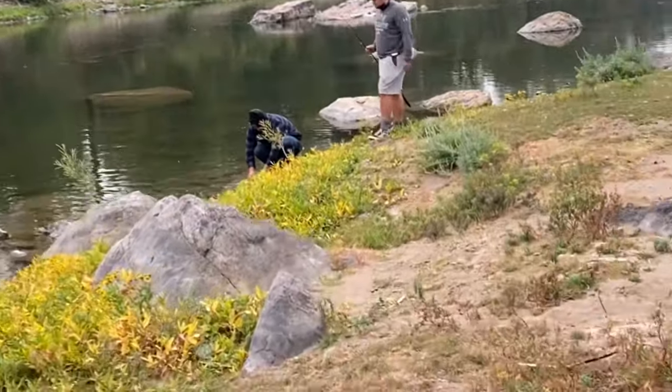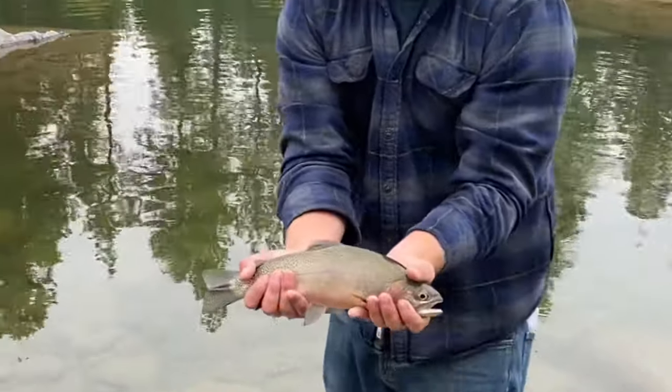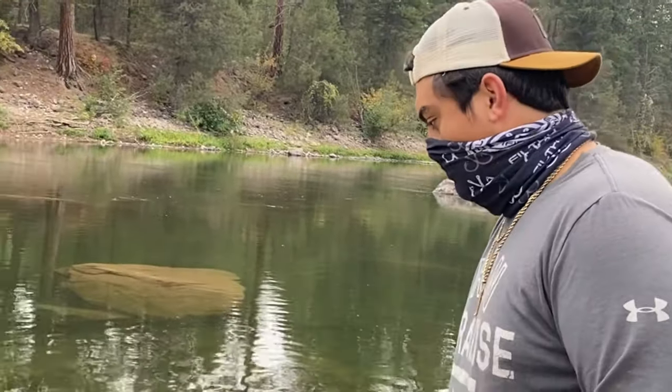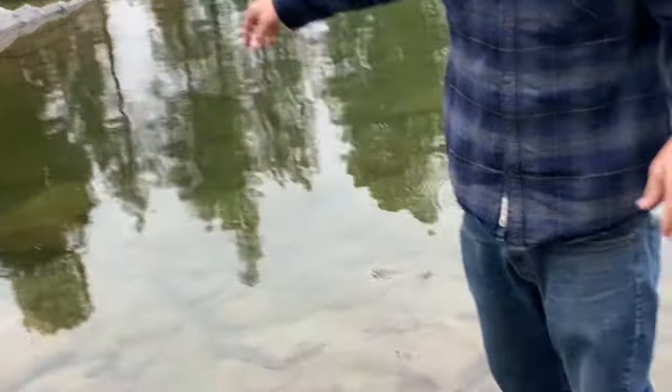So we're walking up. Connor just caught one on the spinning rod. It's a good one. It is a cut bow. Beautiful. I'm going to release the fish. Conrad, how fun was that on the spinning rod? It was nice. There he goes. Wow. Nice fish. I just missed one that big, dude.